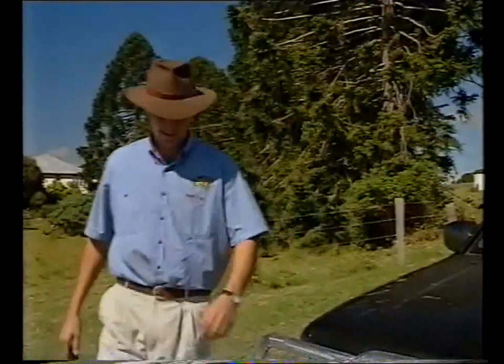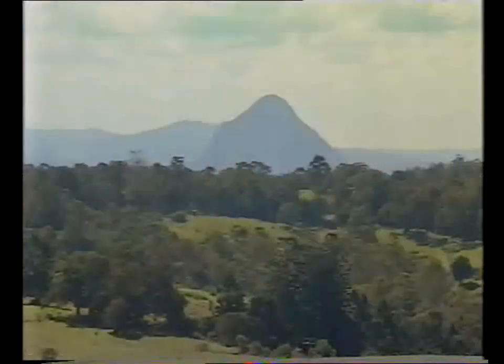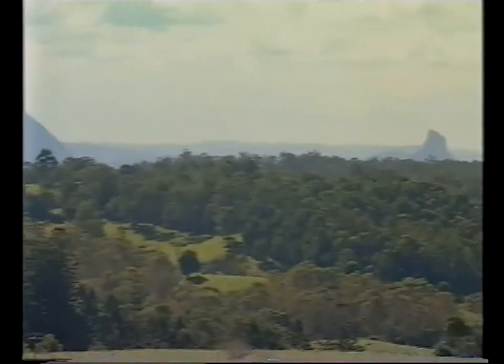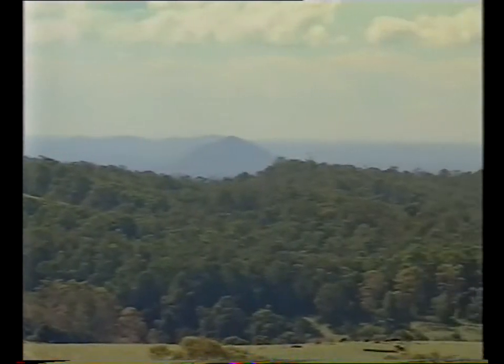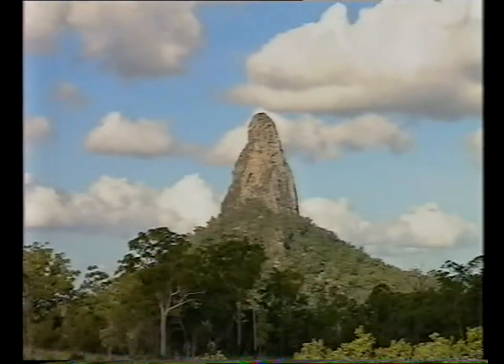Rob, it's a great view you've taken me to, mate. Certainly is. The Glasshouse Mountains, I presume? They are, all 13 of them, even though we can't see all 13 from here. The Glasshouse Mountains got their name many years ago when Captain Cook was sailing down past the coast. He thought they represented the glass foundries over in his homeland. Right. Must have been pretty big foundries.